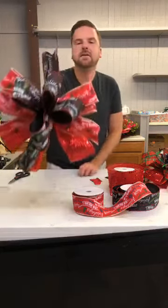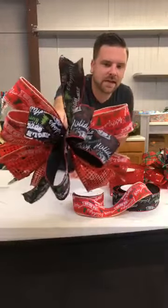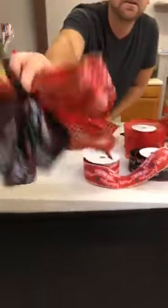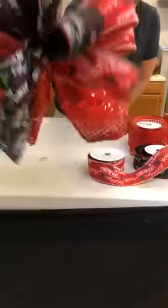Okay, guys, so here's this bow. Look at all those beautiful ribbons together. You got the black and white chalkboard. You have the other chalkboard with the burlap edging on it. And of course, we finished this off with the sequin underneath.